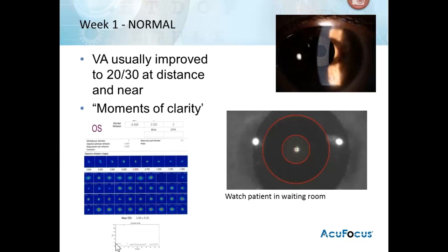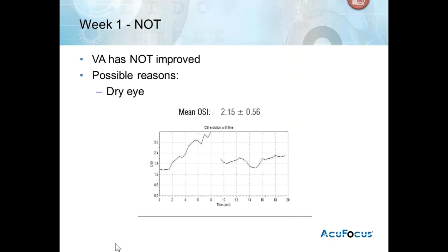And what you'll find is the vision is usually improved to about 20/30. Some of them it's a little bit better at both distance and near. And what the patients will notice, and what I noticed myself, I call them moments of clarity, where you'll be functioning in this haze and all of a sudden, oh my God, it's clear, I can see. And then boom, it disappears again. And they'll get these moments of clarity, and those moments of clarity will get closer and closer together until they're totally functional.